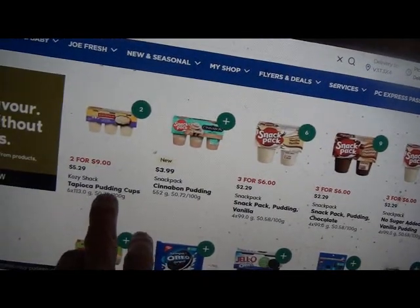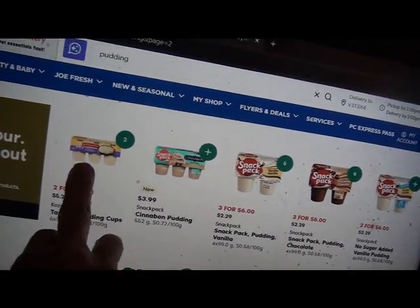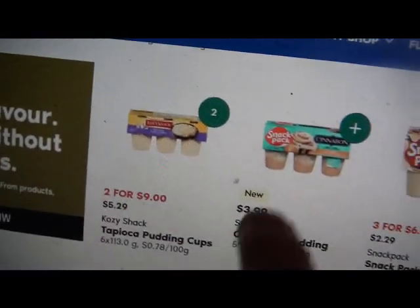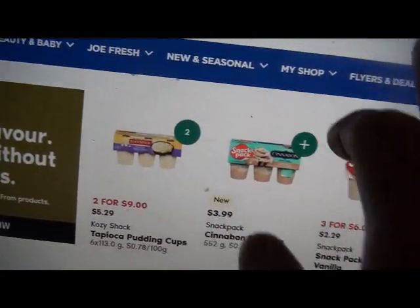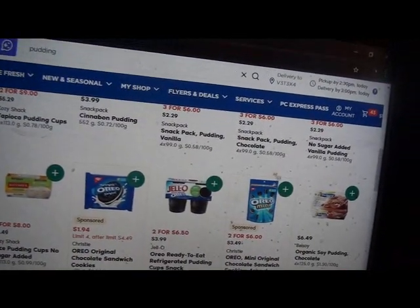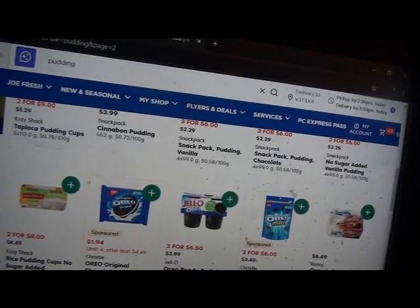What is this? Tapioca pudding cups. I looked at those. Did I get one? Oh, I got two. Okay. So some are in the fridge, some are not. Right? And of course, I'm stocking up, so I don't have to worry about it. Right? At least for a little while. You know what I'm saying?